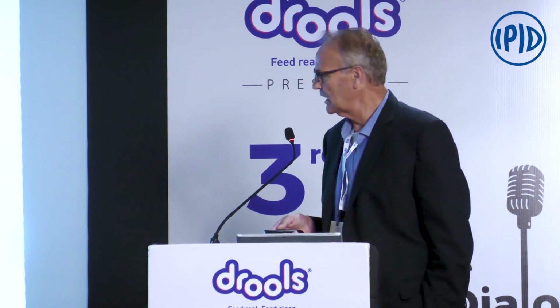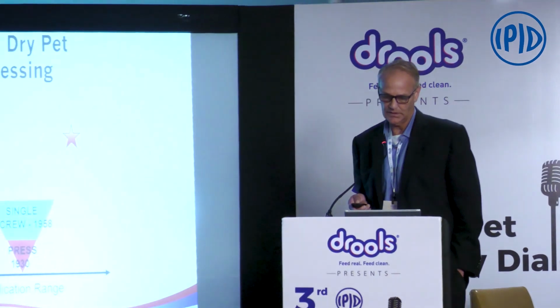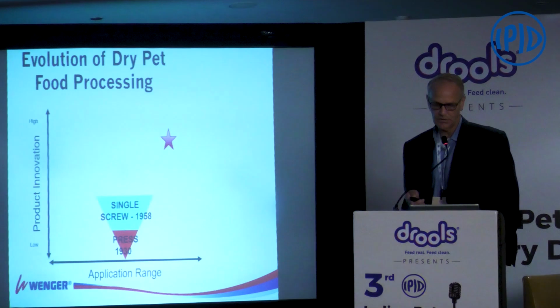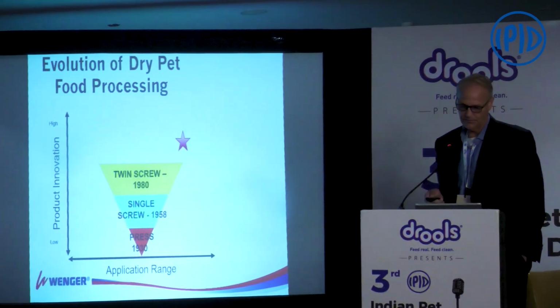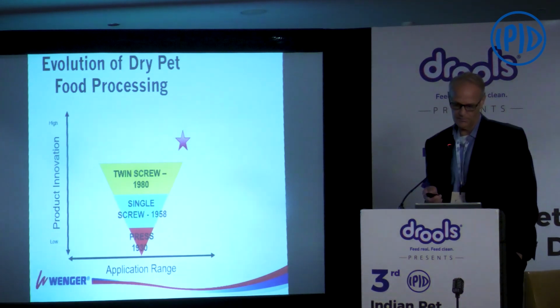In the beginning, if we roll the clock back nearly 100 years, it was a really simple process whereby the pellet was produced and then presented to the animal. As technology and formulations continued to develop, and the need for more specialized formulations arose, the first continuous cooking extrusion process was developed in the single screw extruder in 1958.